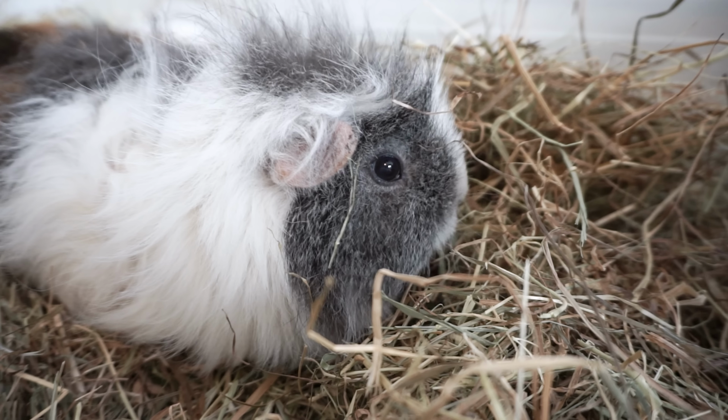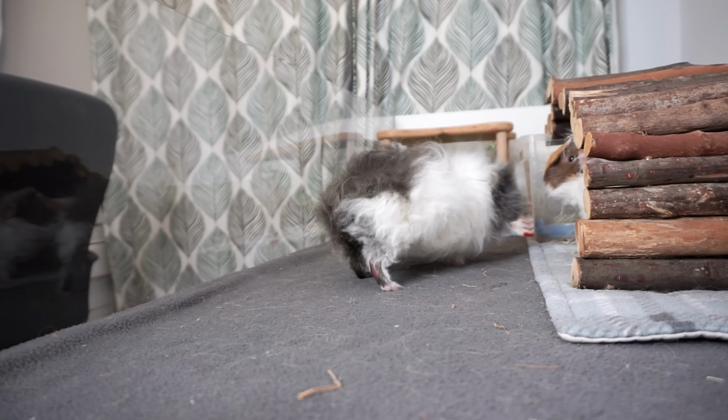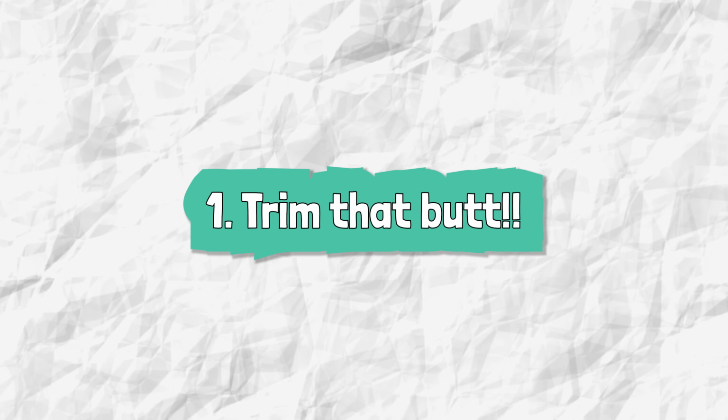But that doesn't mean that we can't still enjoy their longer hair with a more manageable way of keeping on top of it. So how can we easily groom our long-haired piggies? Well, people often assume that they need baths on a frequent basis, that they need grooming every day. But after owning long-haired guinea pigs myself for many years, I found an easier way of looking after them.